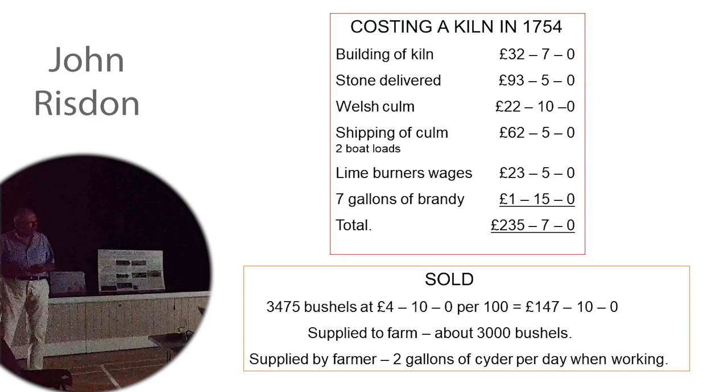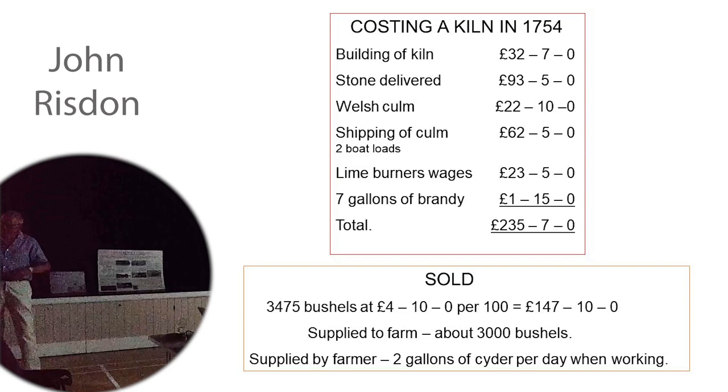And on the sales side, that dear old measure that I can remember us still having to work in when we were at school. Bushels, 3,475 bushels at £4.10 per 100, £147.10. Supply to the farmer around about 3,000 bushels. And this, of course, is mainly for sweetening the soil. Supplied by the farmer, 2 gallons of cider per day when working.